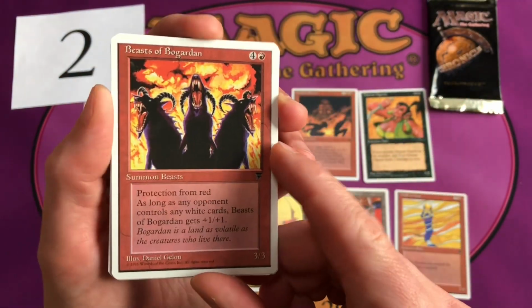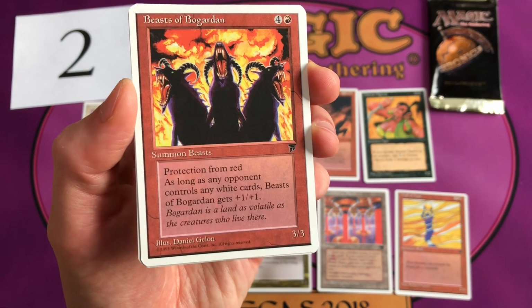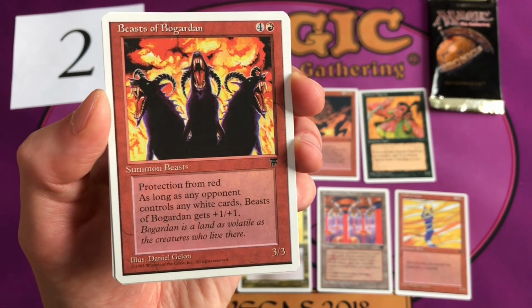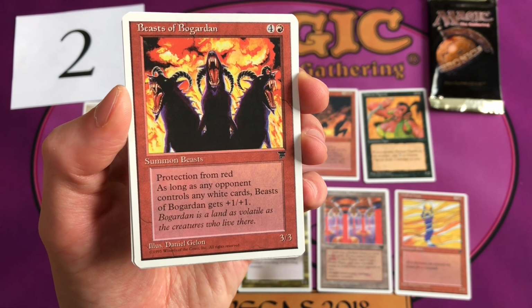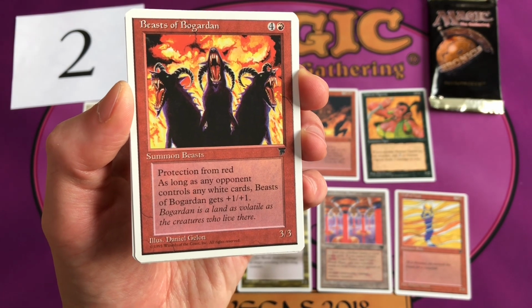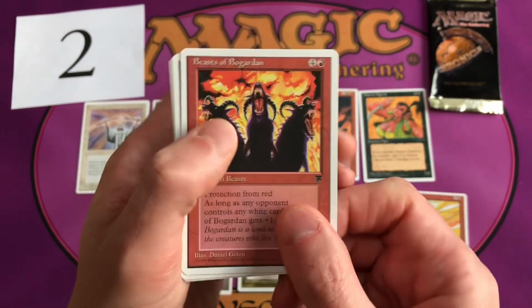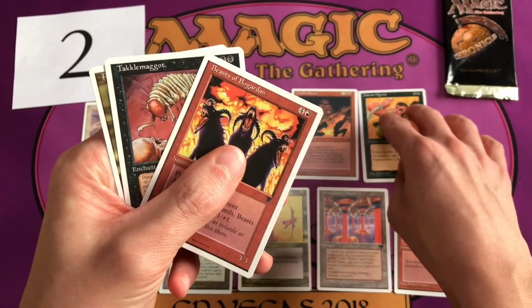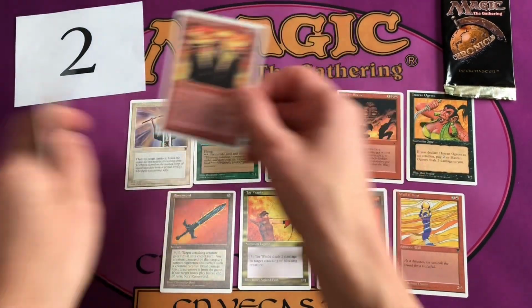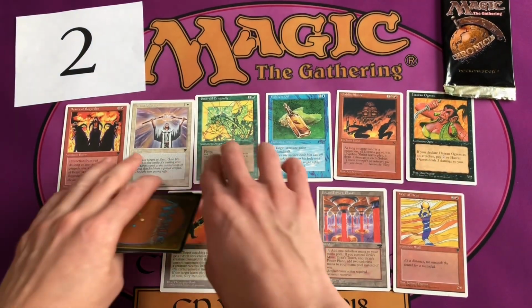So Beasts of Bogardan is a 3/3 legendary creature for 4 colorless and a red. You get protection from red, and as long as an opponent controls any white cards, Beasts of Bogardan gets +1/+1. Very cool. So let's do that. Put that up here. So that I think is our rare. It's pretty cool.